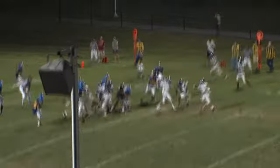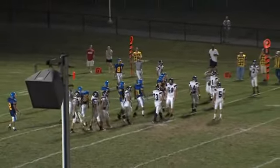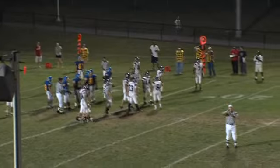1st and 10, Liberty at the Blacksburg 13. We've got a penalty before the play. False start on Liberty, back them up 5 yards.